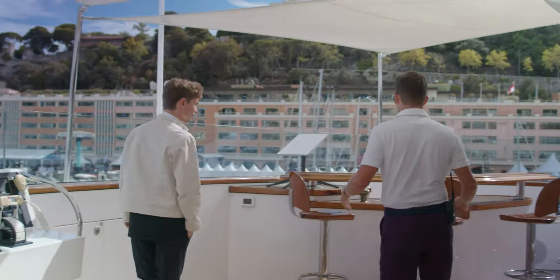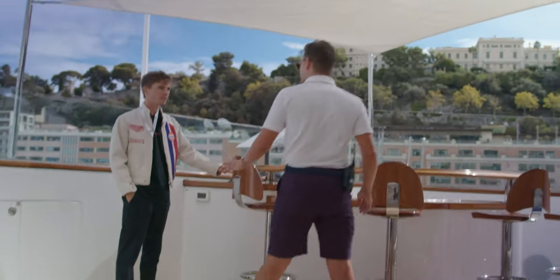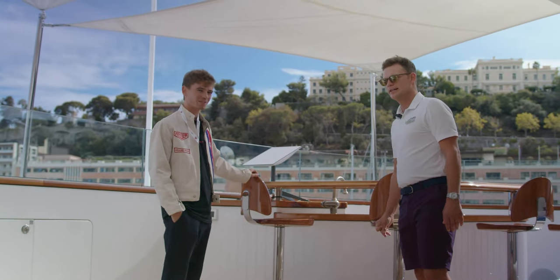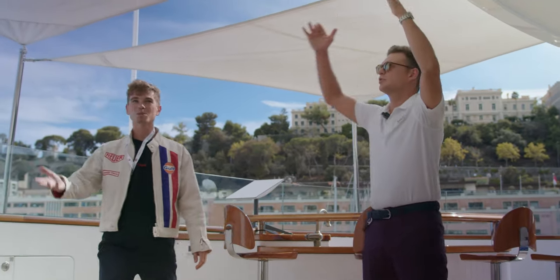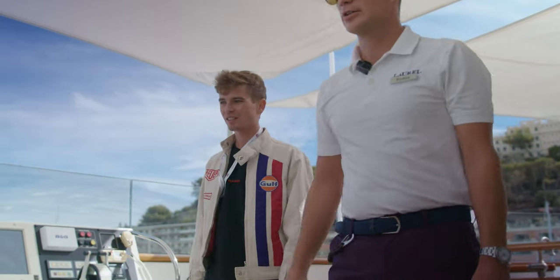Because there's a bar. This is where guests would sit in the evening for canapés. Champagne and oysters is often the way to go up here. Yeah, I believe so. Relax here, and we have tables. These awnings go up, and they have shade, so you get away from all the hot sun.